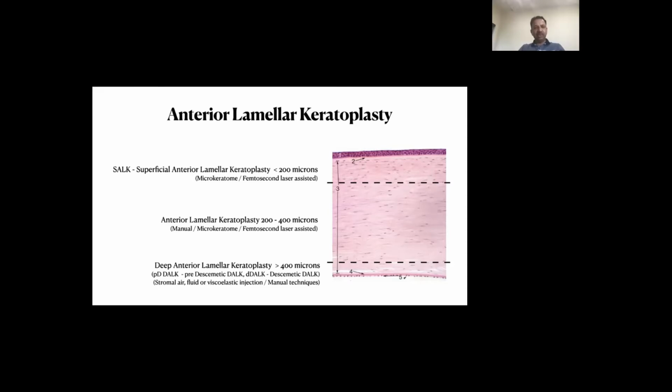And the last one, the deep anterior lamellar keratoplasty, where you replace almost 85 to 90% of the corneal stroma with a donor tissue. It is basically divided into pre-Descemetic DALK, where you leave behind a little bit of stromal tissue, and Descemetic DALK, where you try to expose what was thought to be the Descemet's membrane. This can be done by stromal injection of air, fluid, or viscoelastic, or it can be done like a manual layer-by-layer technique.